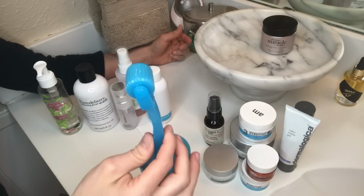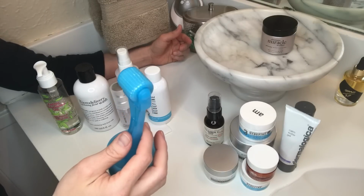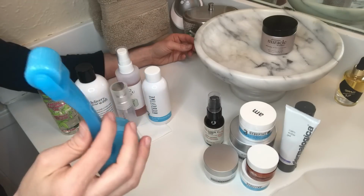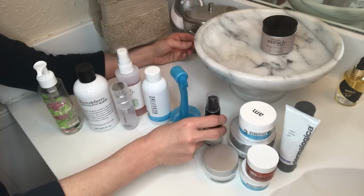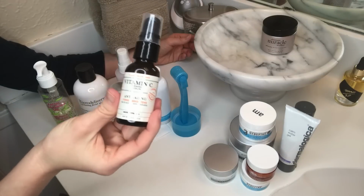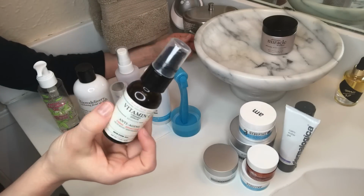Little tiny needles on this that basically create a slight amount of damage on your skin so that your skin produces more collagen over time to fill in those lines and wrinkles. It also allows you to have your serum, which is my next step, penetrate more deeply on your skin. So this is literally, I think, a $5 or $6 vitamin C firming serum that I found at TJ Maxx, and I really like it.